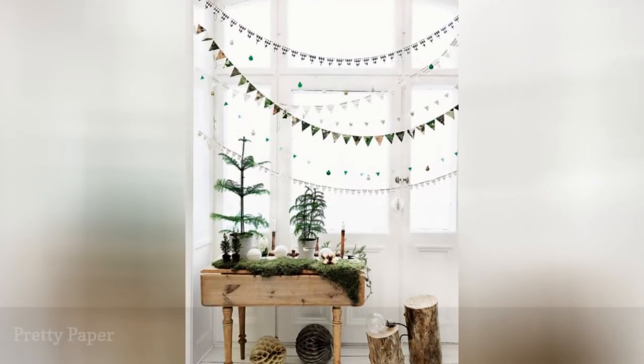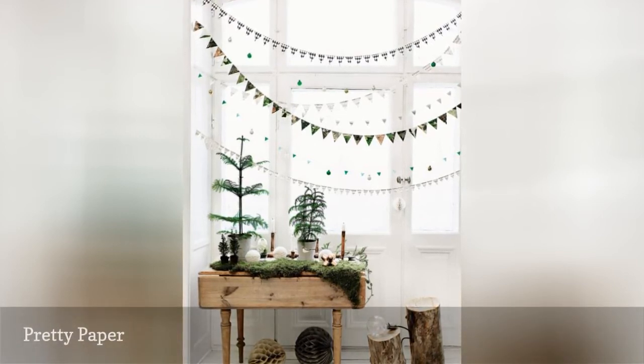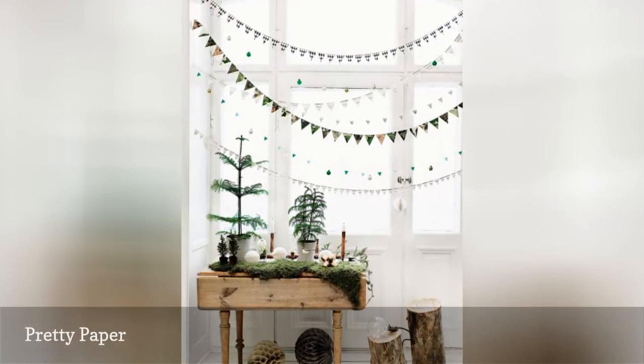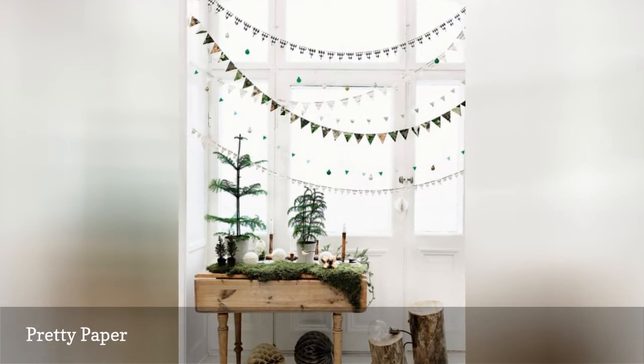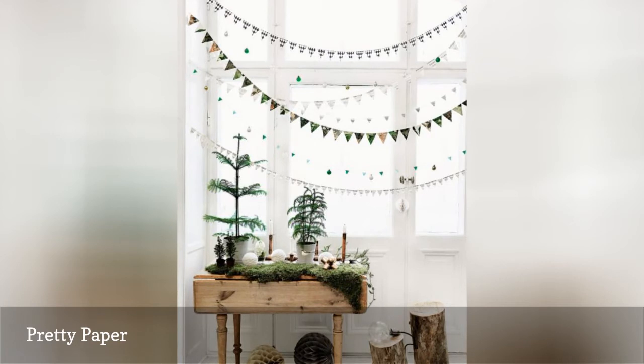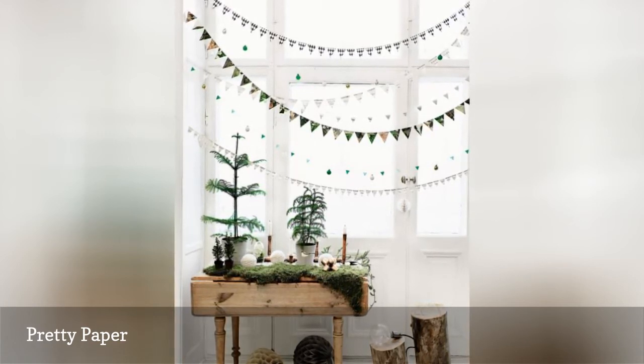Add some whimsy to your modern Christmas decor with DIY paper banners. The easy project marries vintage charm with more modern geometric shapes and can be crafted to suit any holiday vibe or color palette. Our suggestion: pick deep, solid hues like hunter green or maroon to keep your banners feeling mature and sophisticated.